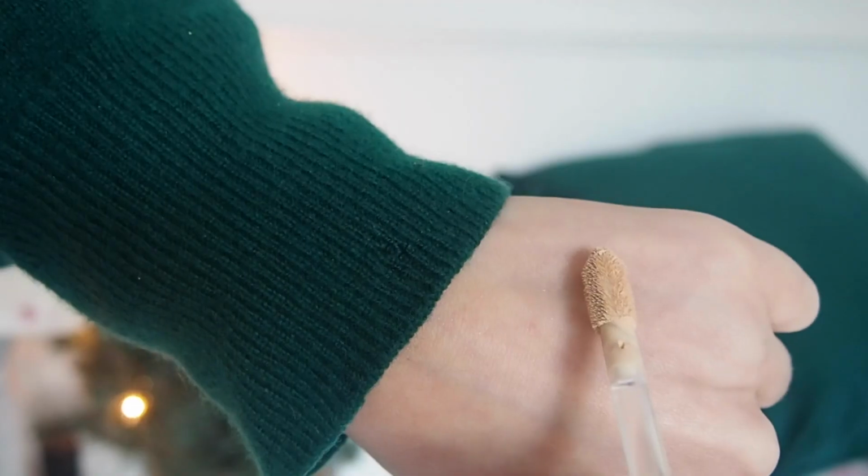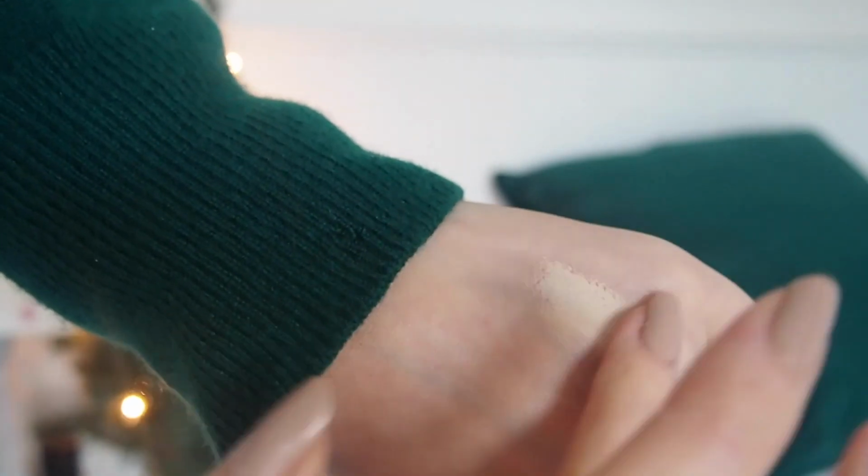Okay, so number 6 is my favourite concealer of the year, and this is the Too Faced Born This Way Multi-Use Sculpting Concealer. Too Faced do have a parent company, so if you don't shop with brands that have a parent company, then don't listen to this and don't buy it. This is the shade Swan, and the only thing I don't like is it is quite plastic heavy. Like, this cap is very unnecessary, extremely unnecessary in fact, but the product lasts so long.